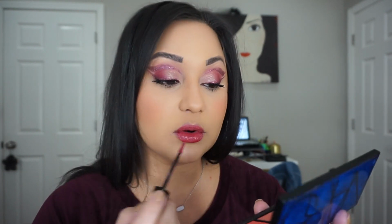Alright guys, for my lips I'm going to be using this Lancome lip product. This is in the shade 193. It is a pretty pinky berry shade. I think this is like a lip stain. It doesn't feel like a gloss or a liquid lipstick, but it's very pigmented. I'm going to take a little bit of my Evian water and just make everything look like skin.